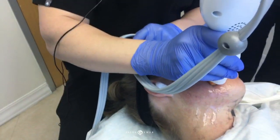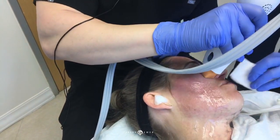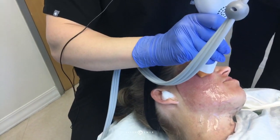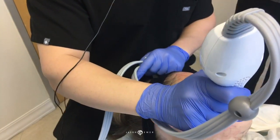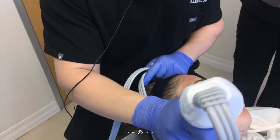Any questions on Thermage over there? Yeah. What's the earliest age you can get Thermage at? Technically, there's no restriction on age. At 19 or 20, you're not going to notice that much. Do you really need to be doing this at that age? I don't know the answer to that, but it could be done for prevention, just like working out.